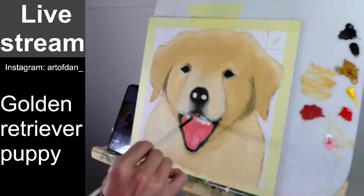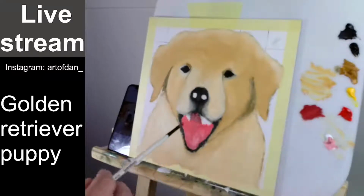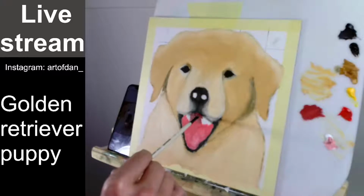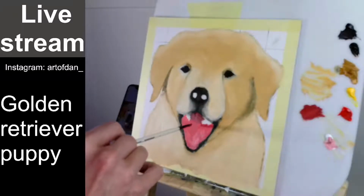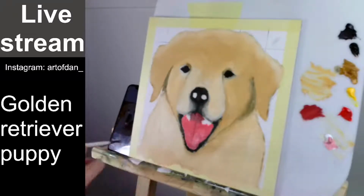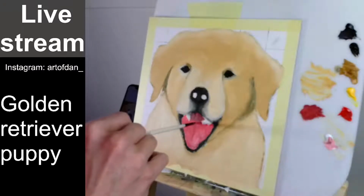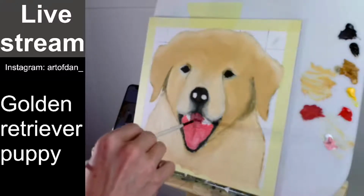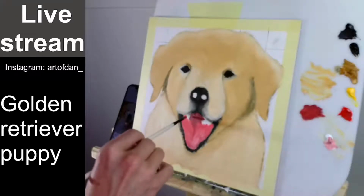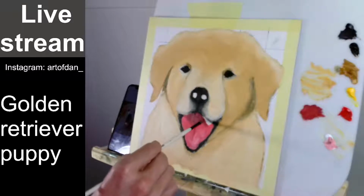So let's just drop this shadow area. And I think it needs to be a little bit darker. Okay, I can use this color for this middle line and a little bit here to mix with lighter pink. But anyway, what is far, it should be darker. Okay, I just cover this area with what I have right now.